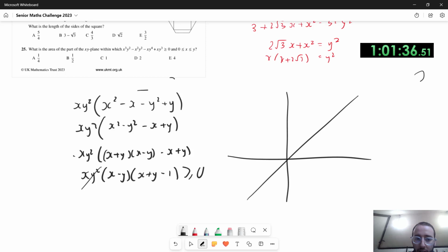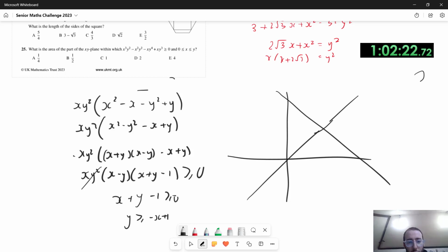I've got y equals x, which is here, and 0 is less than x. y is greater than x. Okay, so we're in this region here. Why is the divide not working? And then I've got this one, x plus y minus 1 is greater than or equal to 0, so y is greater than or equal to minus x plus 1. Okay, I'm not quite sure what... oh wait, y is bigger than x.